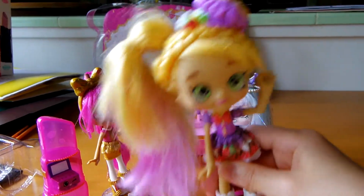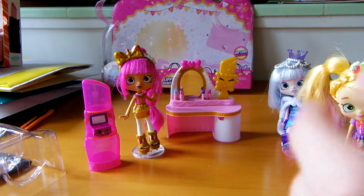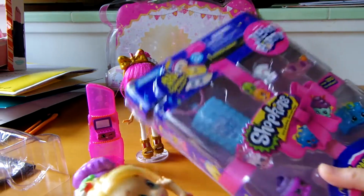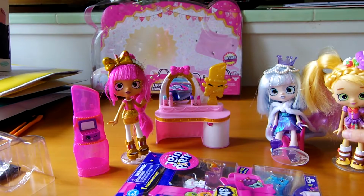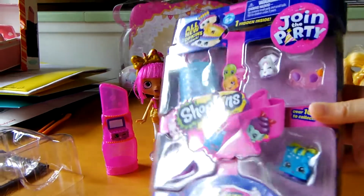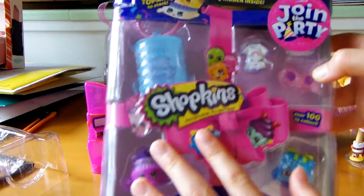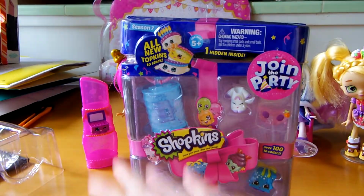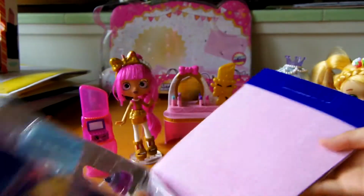There's new Shoppies. I got Shoppies for her boutique. Let's see those Shoppies. Let me go get them. Here they are. Whoa, she got some season 7 Shoppies. And it's a 5-pack. Okay, so we got this 5-pack, okay? When I clap my hands 2 times, this is gonna open. Okay? Whoa, it actually opened. You see?